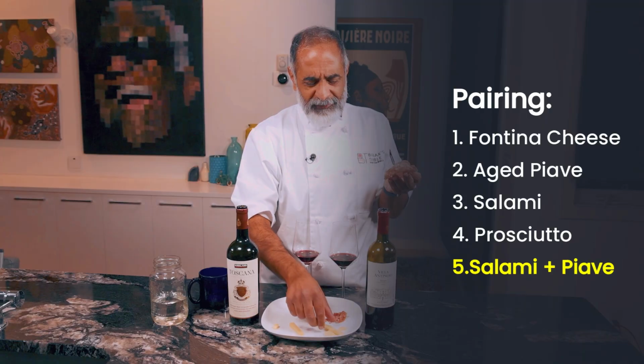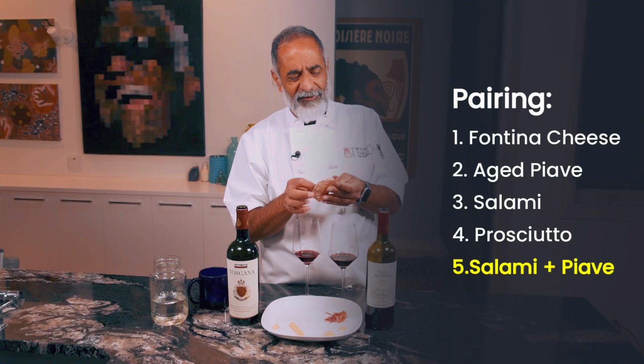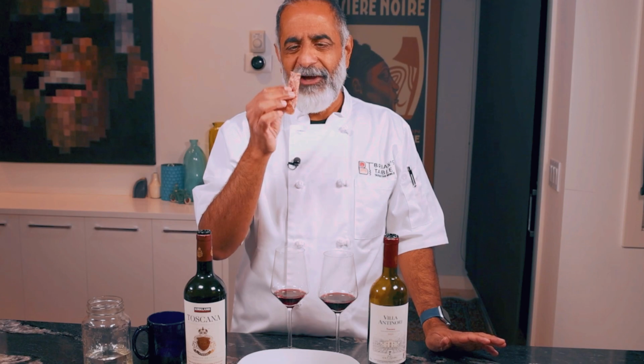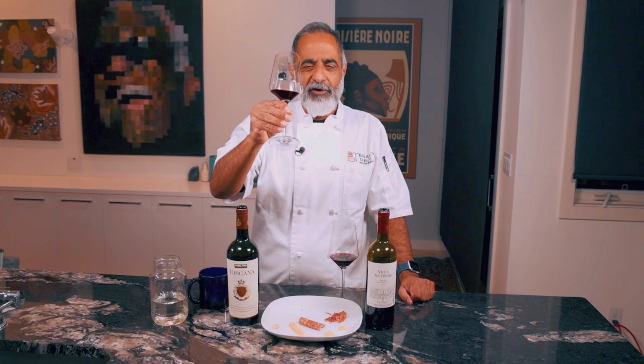The last thing I'm going to do before we wrap up, and I give you my judgment on this, is I'm going to take this little piece of salami. I'm going to go with the Piave over the Fontina. I'm curious to see how this all works. So we're going to do a little bit of salami with the fennel, and we're going to taste it with the Piave. Oh, that's a nice combination. Oh, that alone is great. Let's see how it goes with the Kirkland.